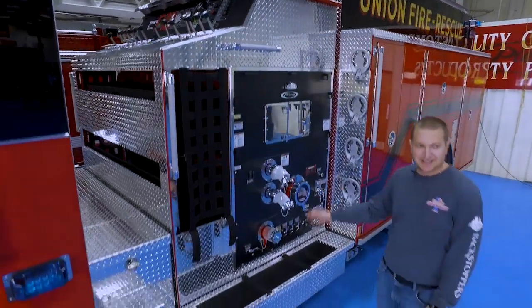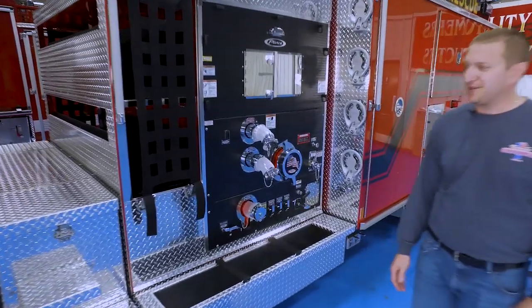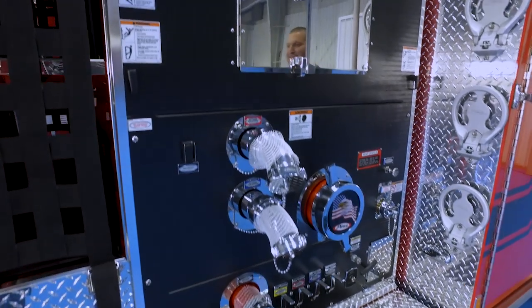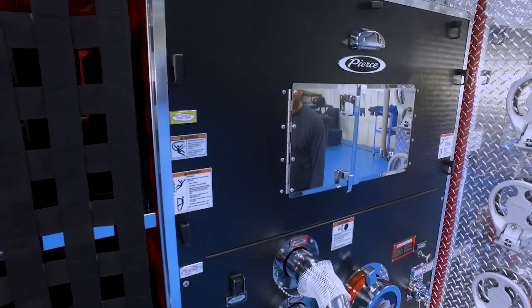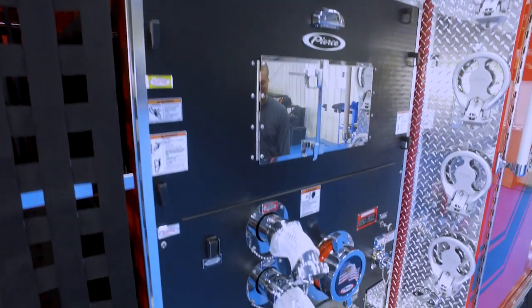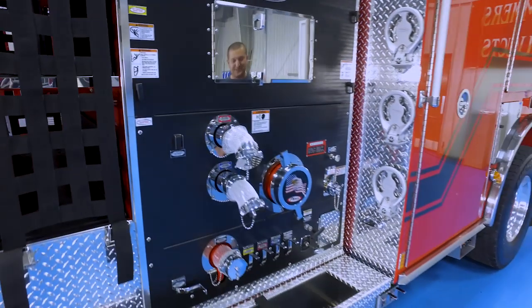The other thing we kind of changed on this truck, we've been a two-stage pump family since the inception of them, I guess, but with all the new technology and stuff, we've gone to a single stage pump, and we're hoping that serves us good as well.